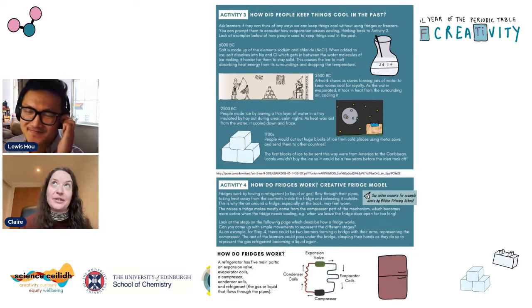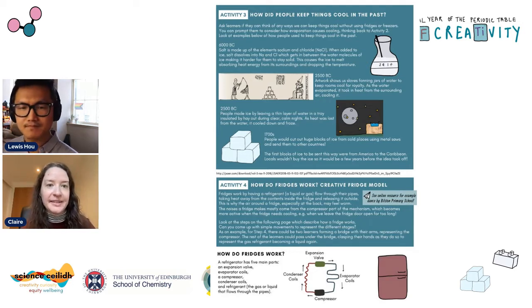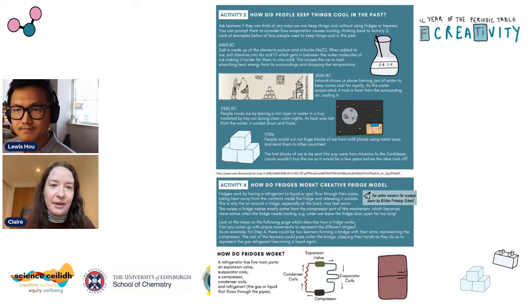So then we talk about before fridges. Fridges are a fairly novel invention in terms of how long we've been on this planet, and we think about how people kept things cool beforehand. So a little bit of historical science. You see here a really cool picture, a fresco from Egyptian times, and you can see a servant fanning these jars full of water. It's that evaporative cooling happening again, where he's fanning the jars to encourage the water to evaporate into the atmosphere, and it will cool the pharaoh who's sitting on his chair with his staff.